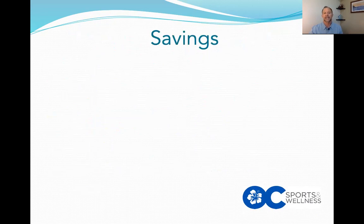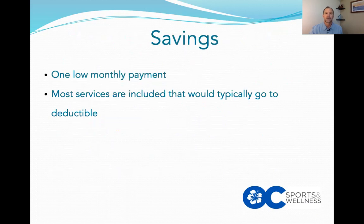Here, I'd like to talk about savings. Again, with the direct primary care model, it's one monthly payment. And this covers most of what we provide in the office. Again, exceptions are some of the injection therapies that we provide. Most services are included. It would typically go to deductible. Again, giving an example of a patient with an asthma attack, if they come in, the exam, a spirometry test, and a breathing treatment would be at no cost.